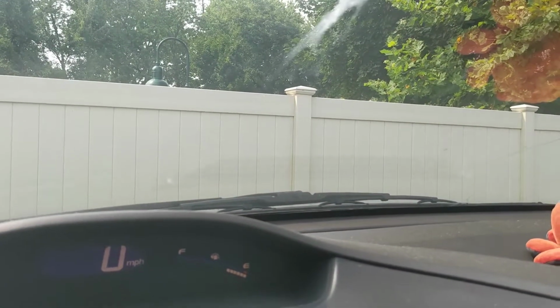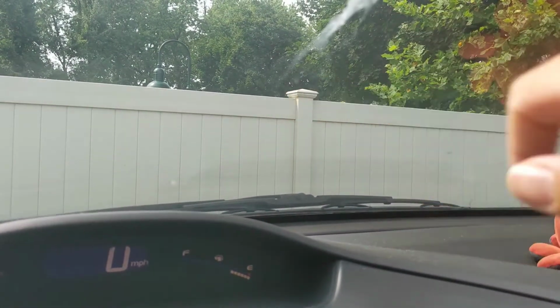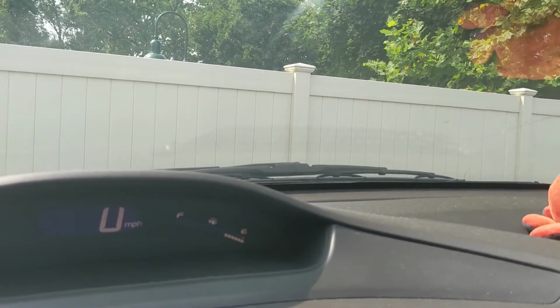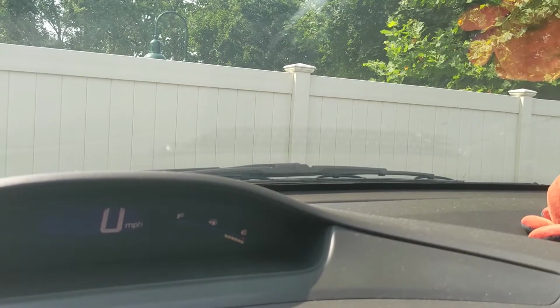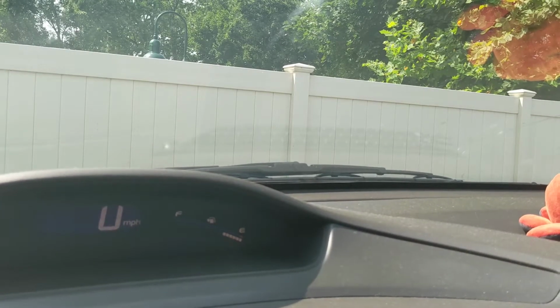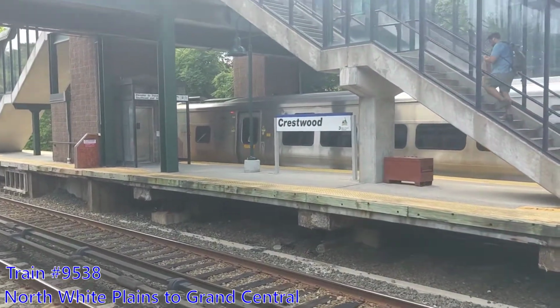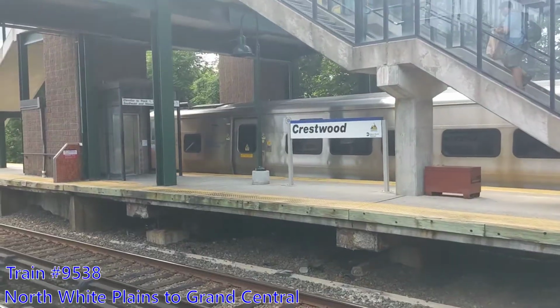Alright, well you can't see it just yet, but you can see that light over there. But we made it to the Crestwood station in Tuckahoe area of New York. We're going to see a couple of Harlem Line trains while we're here, so that we begin the Harlem Line portion of the video. Alright, we made it to Crestwood, and we have a train that just arrived going to Grand Central.